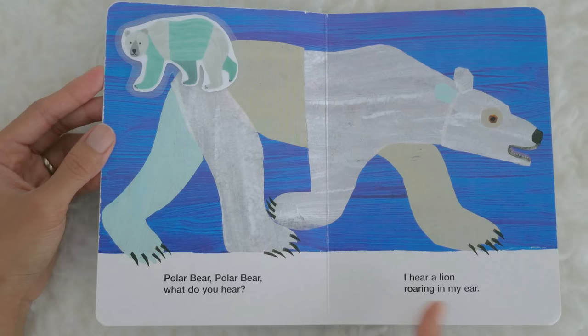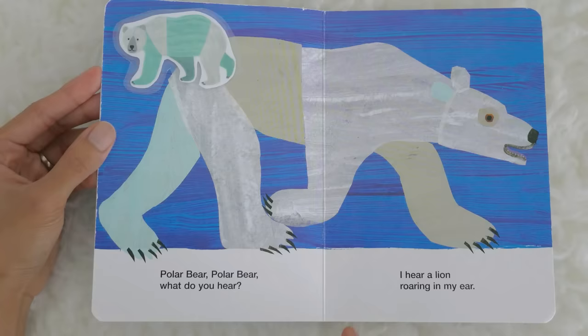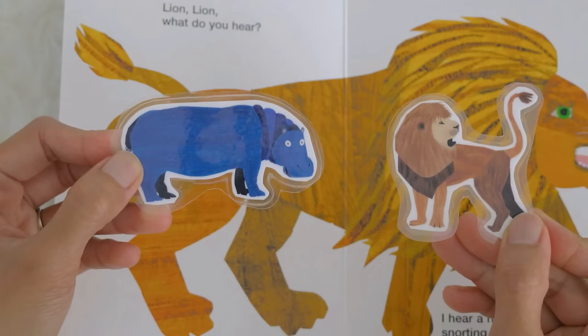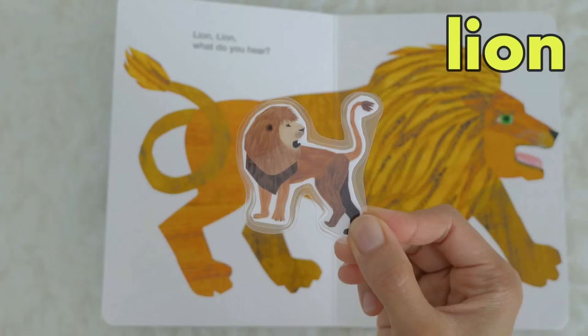Polar bear, what do you hear? I hear a lion roaring in my ear. Can we listen? That is a roaring sound. So the lion makes a roaring sound. Can you tell Miss Kaye which animal makes a roaring sound like this? It's a lion. So the lion makes a roaring sound.